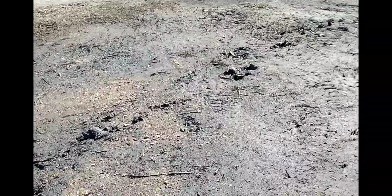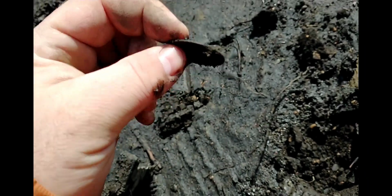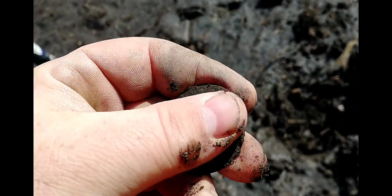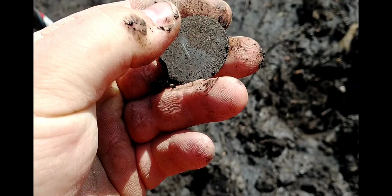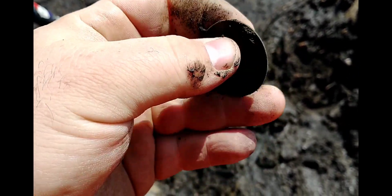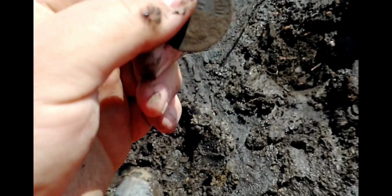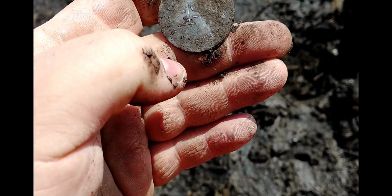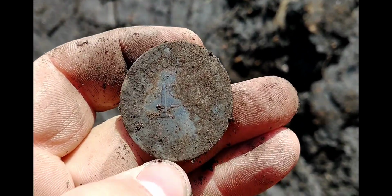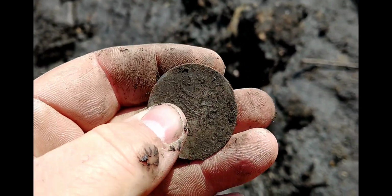Okay, I gotta face the wind to show you this next one I found. This one was ringing up high, 23, 24. And we know what that is. Another CJD bolt token. Angle system. 1914. Man, I found a lot of these here. Very common. Yeah, alright, moving on.